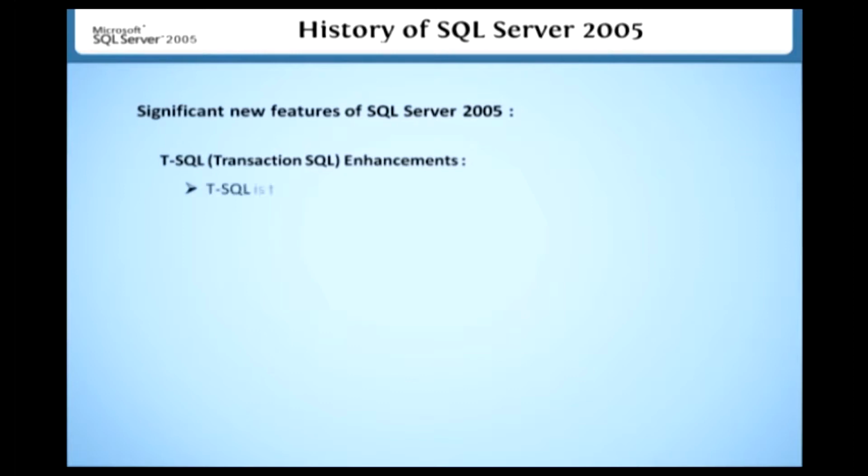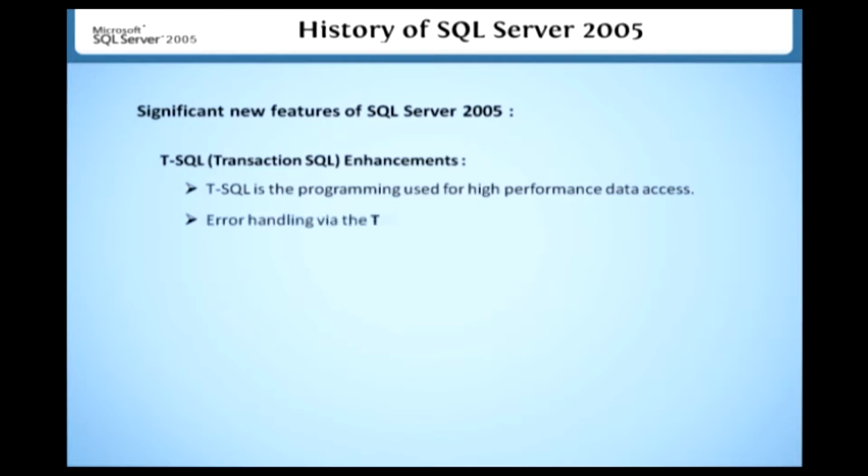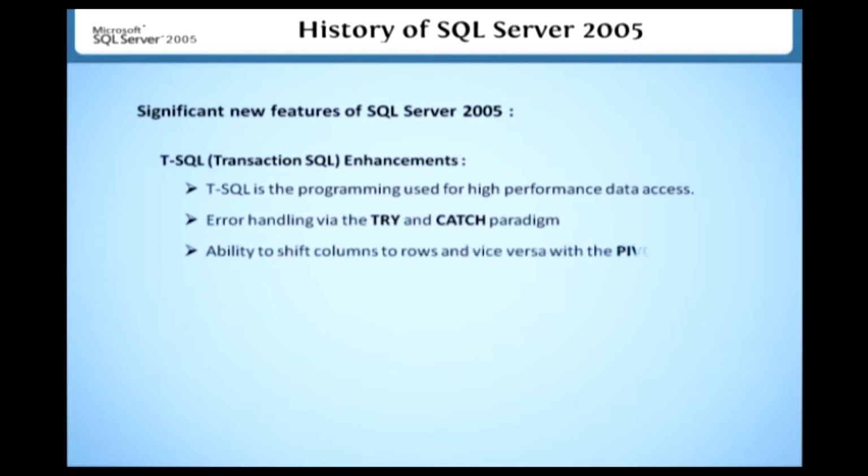You all know T-SQL is the programming language used for high-performance data access. It now incorporates many new features, including error handling via the try-and-catch paradigm and other new features, like the ability to shift columns to rows and vice versa with the PIVOT and UNPIVOT commands.